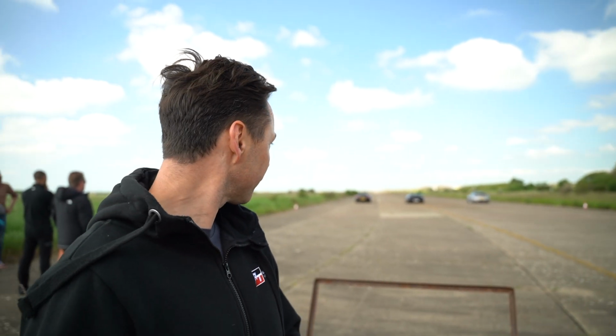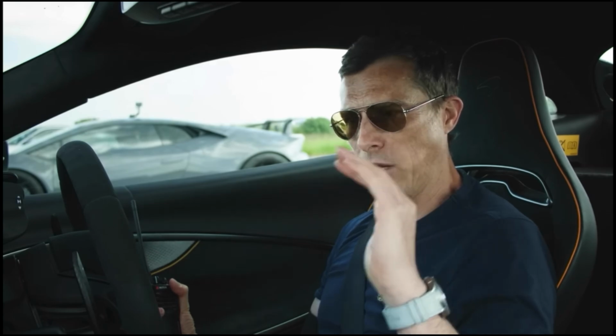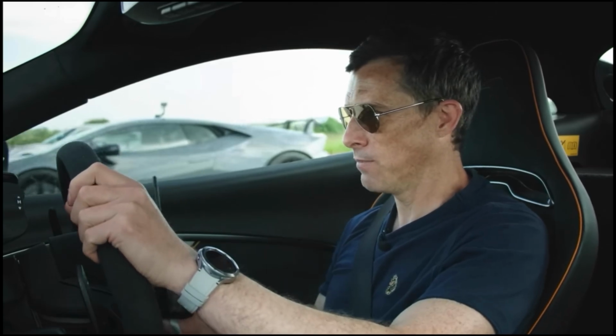They'll do a rolling 50 miles an hour, and then they'll floor it from there to get to the half mile first. Now we're going to have a rolling race from 50 miles an hour. The car's going to be in automatic mode and their least sporty setting. We're going to race to the half mile, see which car is quickest. Let's do it. I'll call it in.